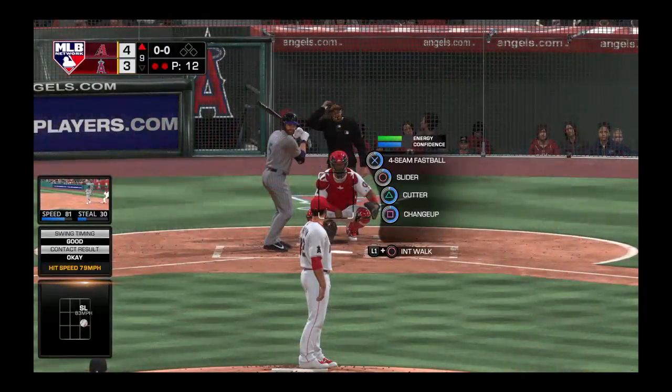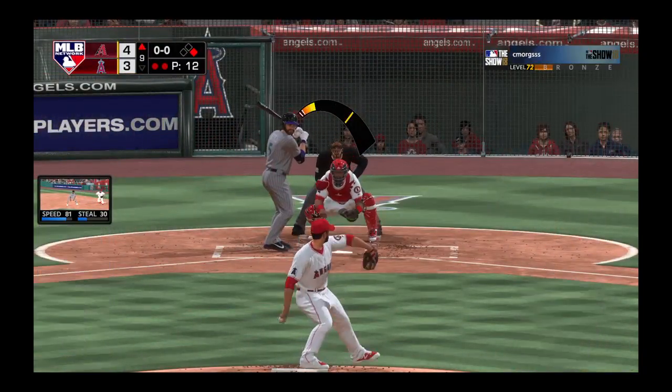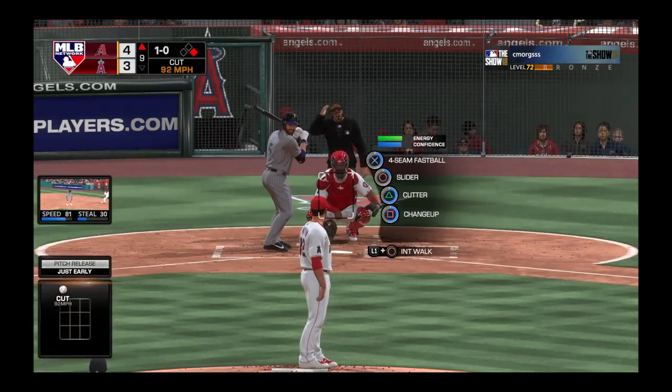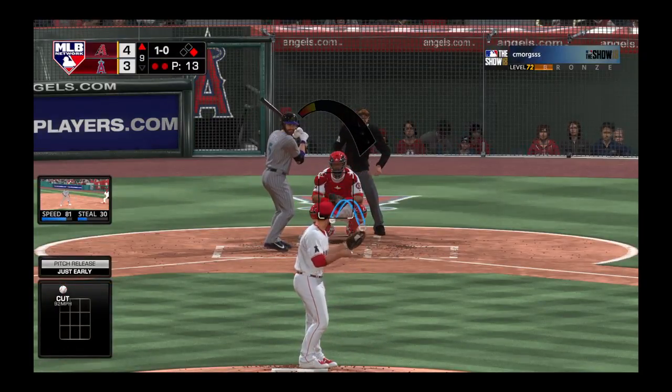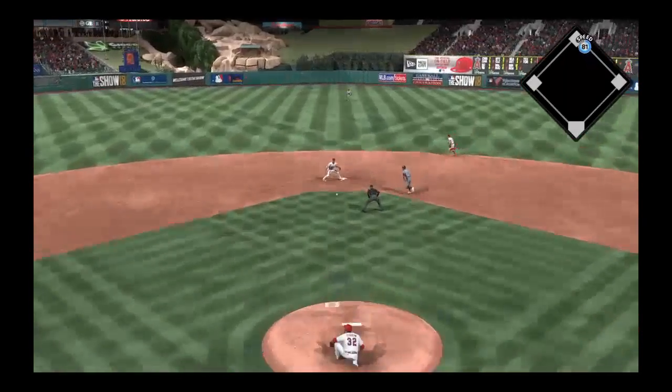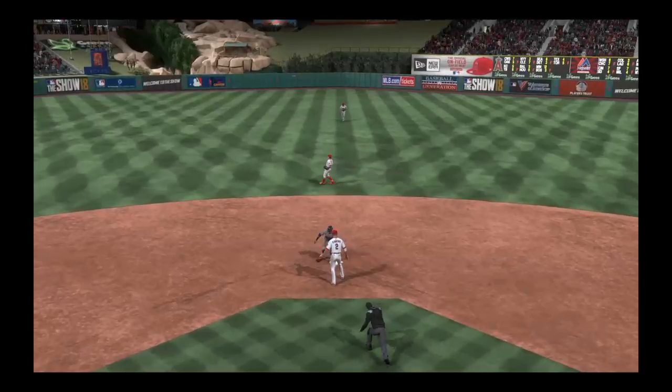Up next for Arizona, Alex Avila. He'll look to bounce back after striking out his last time up. Up around the face. Runners off for second. Offered at and missed. Here's the throw. And he is out at second.